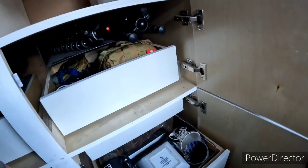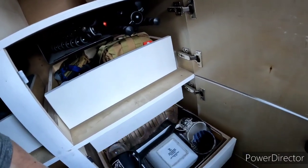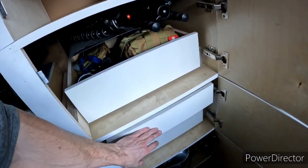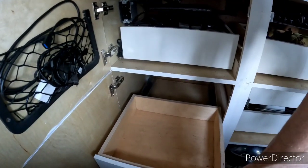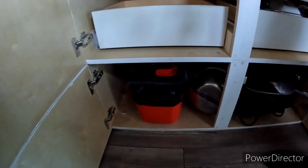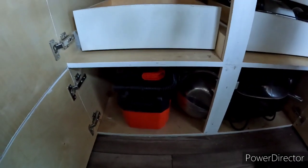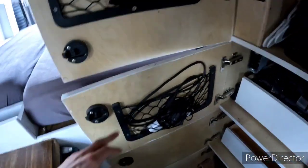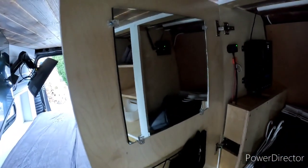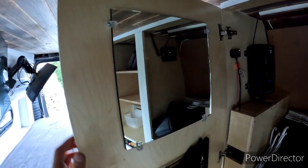And then here is where all the dishes are stored. And then the upper drawer has all the silverware, everything you'll need in there. And this portion is where I used as a pantry and stored food. And then below, you can see there's additional storage. That's where most of the cooking appliances are and the wireless shop vac. And you can see there's storage nets here and here. And then there's also a mirror mounted here so you can see yourself as you're getting ready.